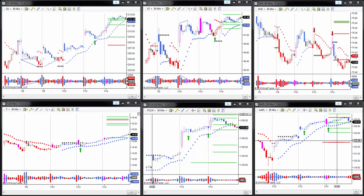I wanted to go over some stock entries that we had this week on the charts from Sunday. On Goldman Sachs, you did have an entry here. You're at a support and resistance area plus an ATR. You had a decrease in volume as the price bars were coming back to the ATR.